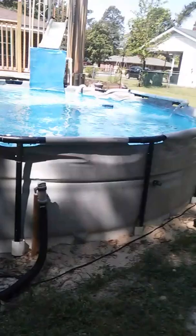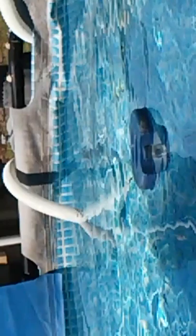Okay, here we go, guys. Here is my pool. I'm gonna zoom in. This is the pool in the deck slide. I have to be careful right here so I don't drop the phone in the pool. Look how deep that is. That's not as deep as it seems.